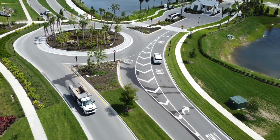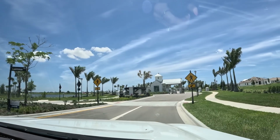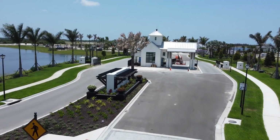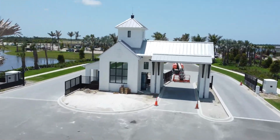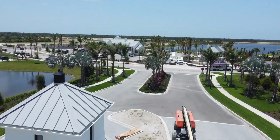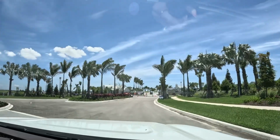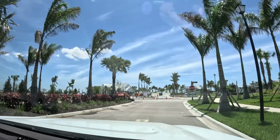All right, so now we're making a right into Everly. This would have to be my favorite community in here. I think it's everybody's favorite. Look at this beautiful entry. So some of our favorite builders are building in Everly right now. And I'm sure if you're watching this and you're interested in moving here, you've probably heard of Everly already. But if you haven't, we're going to tell you all about it right now.